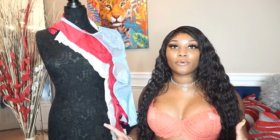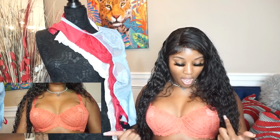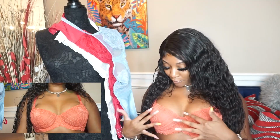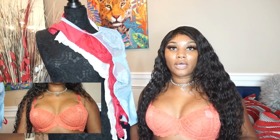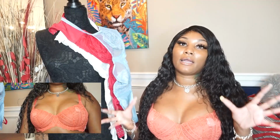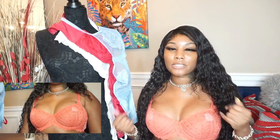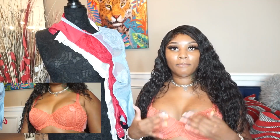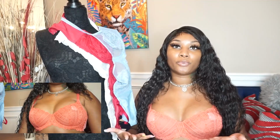So like I said, it's a beautiful peach color. You'll see a little video next to me. You'll be able to see the actual detail, the close up of the bra. Each of these bras has beautiful detail in it. It has this lace trimming around the under boob area, and I love that. Also, let's talk about the fit. It fits amazing, amazing. I love how it fits. Of course, it comes with adjustable straps. And as well, I love how it gives my bosom a little push. It's a little boost to it, and I love that.